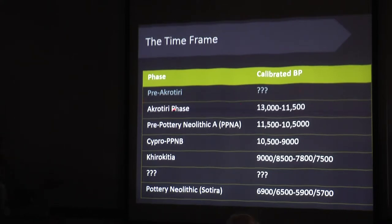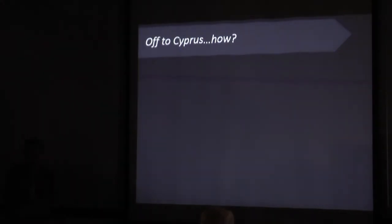So here I want to talk about what is this big unknown and what people have already, even though we have one potential date from one site that I mentioned, labeled as what we might think of as a pre-Akrotiri phase. So the Akrotiri phase is known only by the site I just mentioned, the hippo site of Akrotiri at Akremnos. So it's still a largely unknown phase. And what we're more interested, or at least I'm more interested, is what may come before that.